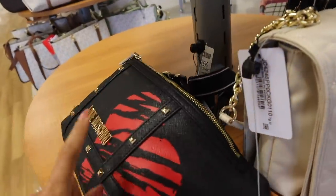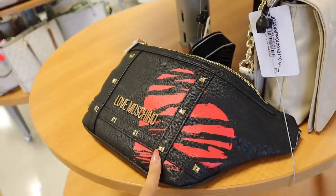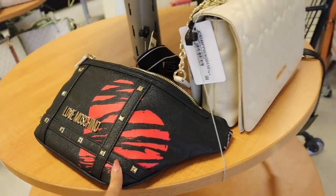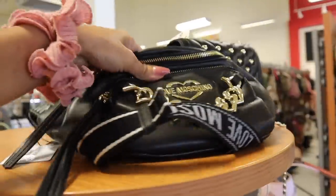I also saw these waist bags the last time that I was here, so it's still here for $70. I love the red heart. Hopefully they bring in more colors, but really nice for the fall and winter time. But this one is literally my favorite. I can't believe it's less than this one because I just like the material more.